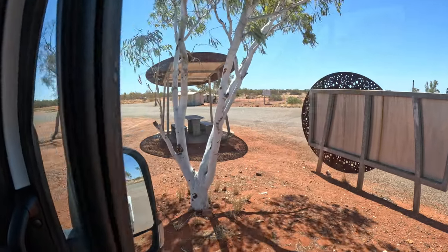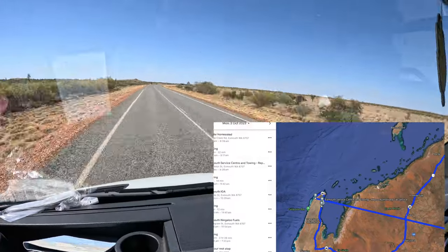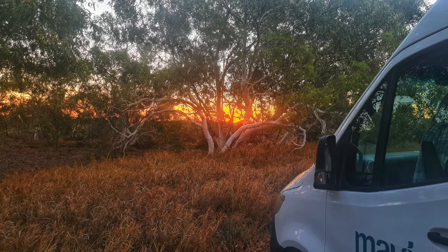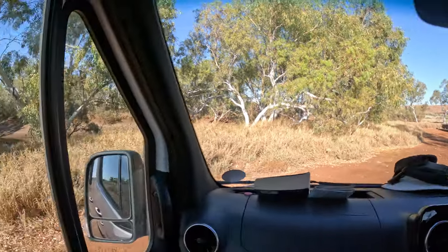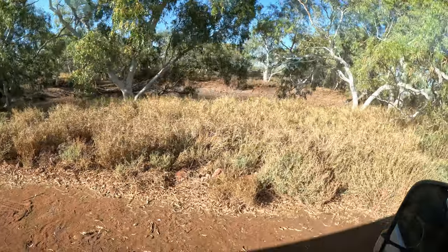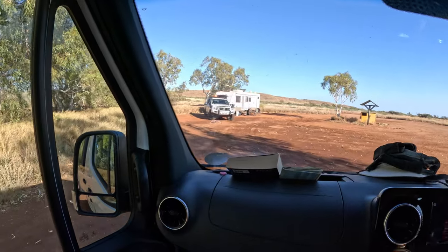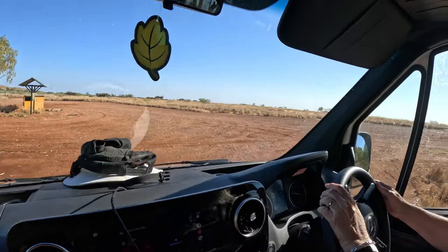Just had lunch at that little picnic table. Leaving a lovely free bush camp at the Fortesque River Road. A little bit of water there. Nice family, been on the road for months. It's part of a year, five of them in there. Three kids, a dog, two adults.